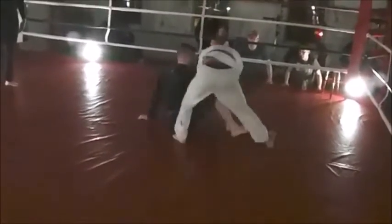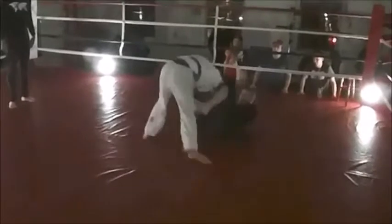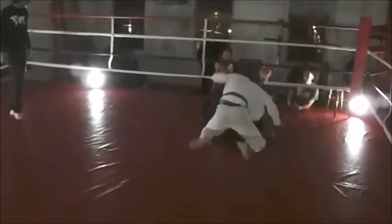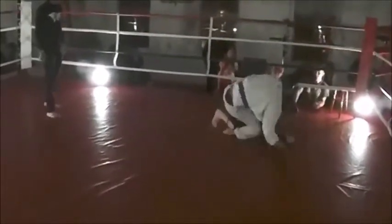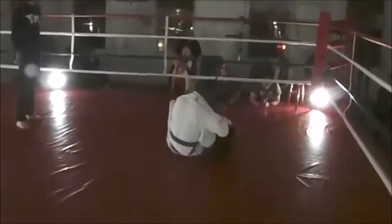Tyler's using his length here. Irwin slowing down a little bit, having trouble passing those legs. Not as quick as he was in the beginning of the fight. Oh, Tyler up to turtle. Let's see if Irwin goes to his back. He's got to get that inside hook first. You got to roll right now if you're Tyler.